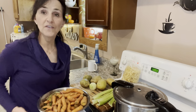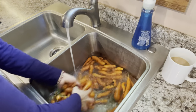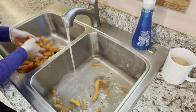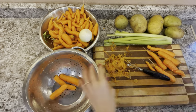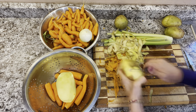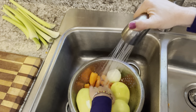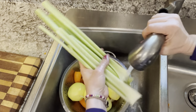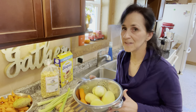While my chicken is nicely cooking here in the Instapot, I'm going to clean my carrots, my potatoes, and celery. I just finished peeling the carrots and the potatoes, onion.